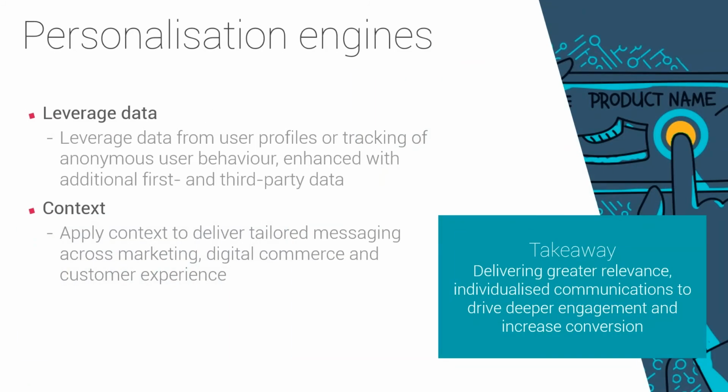Personalisation engines are one of the biggest growing areas of marketing technology. They leverage data from user profiles and track anonymous user behavior. They can apply context about individual users and their circumstances to select, tailor, and deliver messages such as content offers and other interactions through digital channels in support of a number of use cases, including marketing, digital commerce, and customer experience. All personalization engines, including those within the Episerver platform, rely on the data to deliver these experiences.